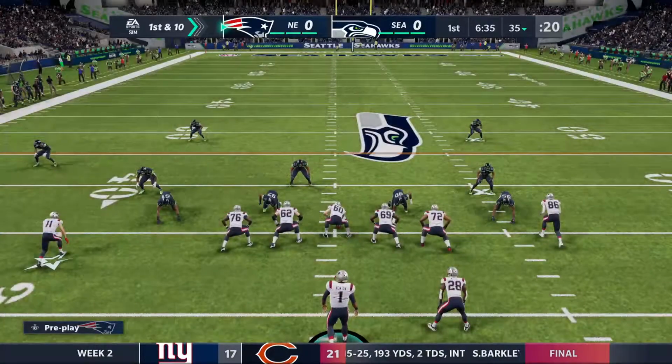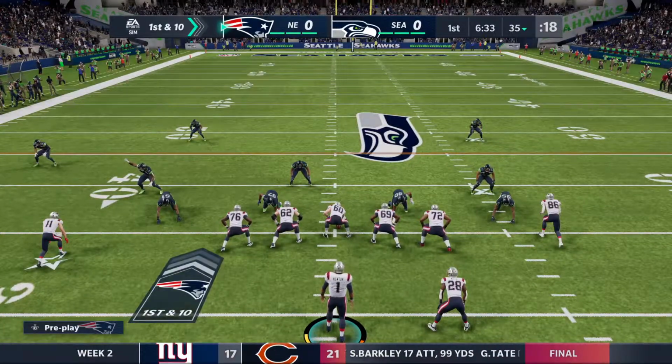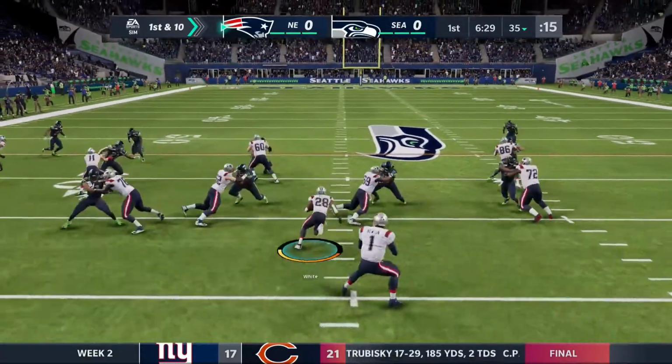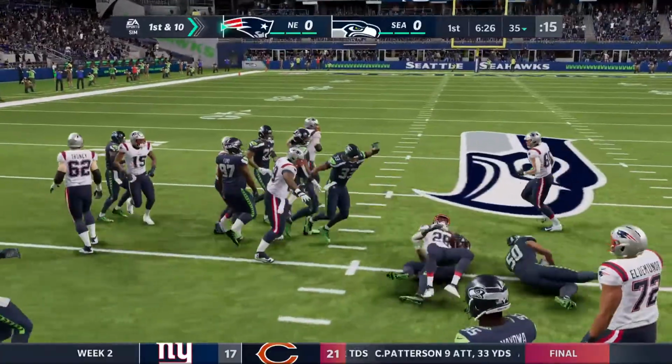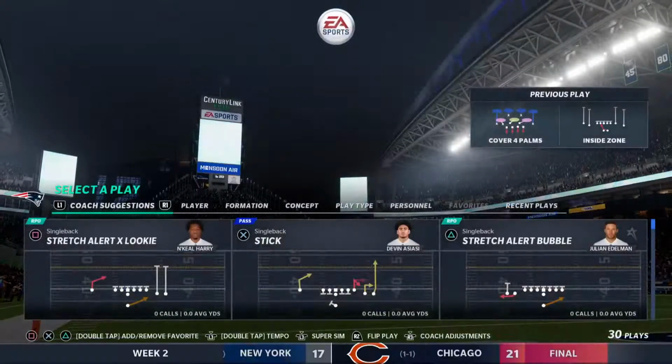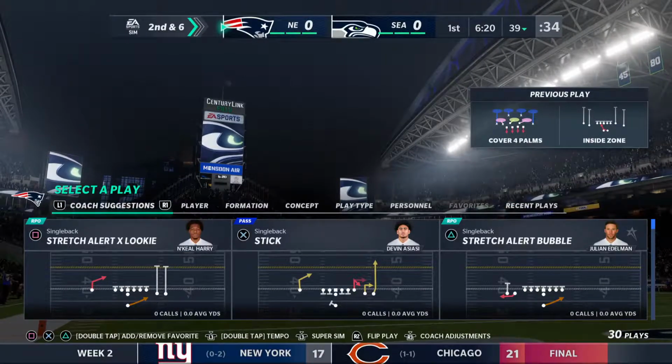Sony Michel comes out of a long line of terrific running backs from the University of Georgia and was a first-round selection for New England in 2018. He does not mind carrying the football, never turns down an opportunity. Top 10 in rushing attempts in the league in 2019.